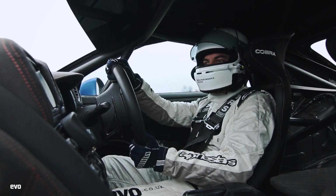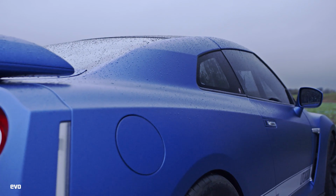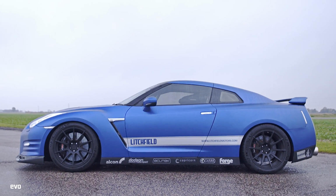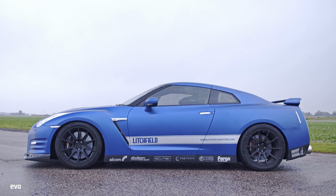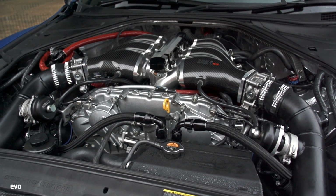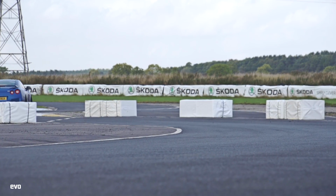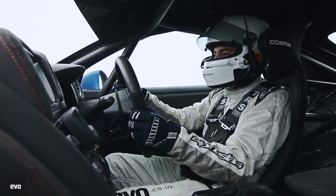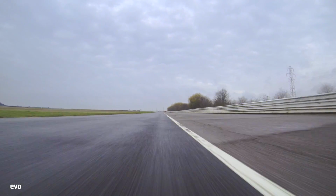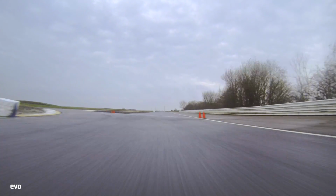Okay, so if you want this ultimate Litchfield spec track car with a cage, the carbon doors, carbon wings, the 4.6 litre engine and the gearbox that necessitates, you need a donor car and then another £100,000 or so, and then you can go and scare yourself and everyone else stupid at any track day you want.